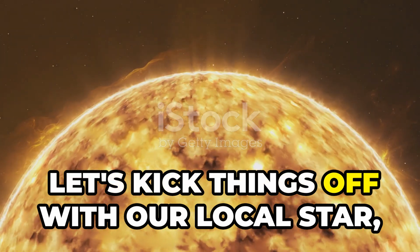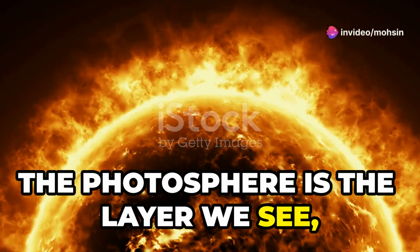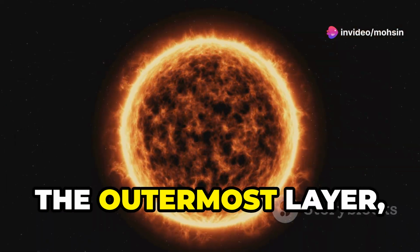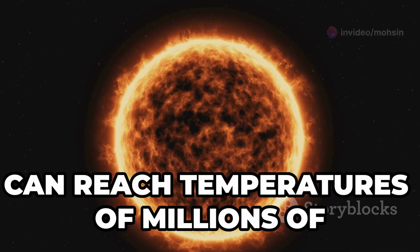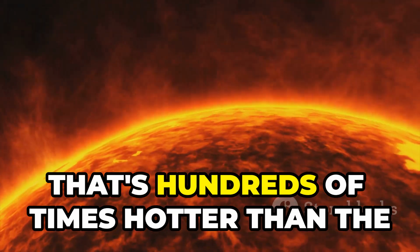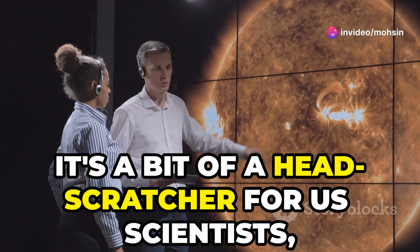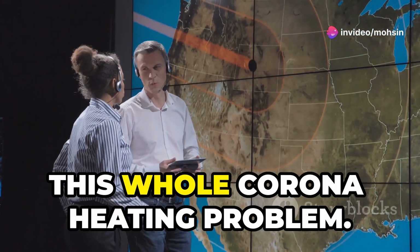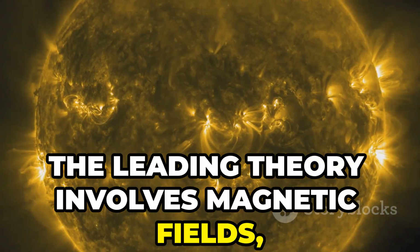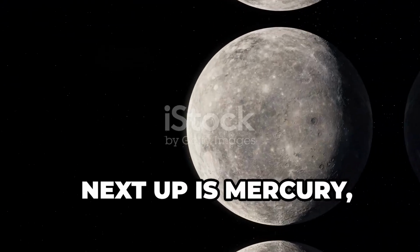Let's kick things off with our local star, the sun. The photosphere is the layer we see, the visible surface of the sun. But here's where it gets really interesting. The corona, the outermost layer, can reach temperatures of millions of degrees Fahrenheit. That's hundreds of times hotter than the sun's surface. It's a bit of a head-scratcher for us scientists, this whole corona heating problem. The leading theory involves magnetic fields, but the exact mechanism is still being debated.